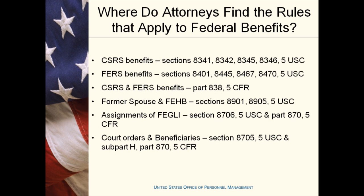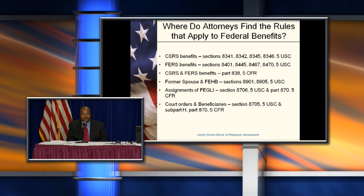Former spouse benefits, and as you can see, you have all those there. This gives the citation. So this would be a nice sheet to keep up close by if one of the attorneys, or sometimes even the employees or annuitants, will be drafting their own and will want to know the citation. These are the citations.